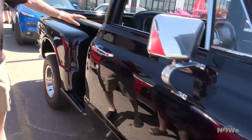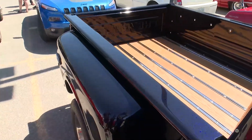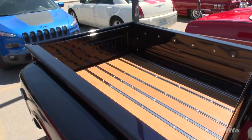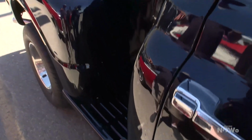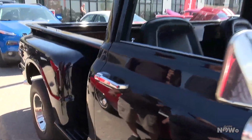Really? So this is brand new. Yeah, it's all brand new. I love that paint job, the floor, and all the stainless steel. Was it a step side when you bought it, or was it a long box? It was a long box, and I turned it into a step side. Yeah, when I found the frame. Cool. So it's the original frame, not cut.